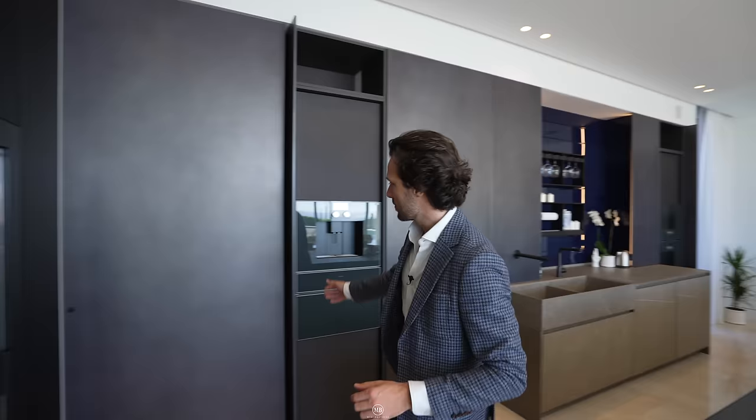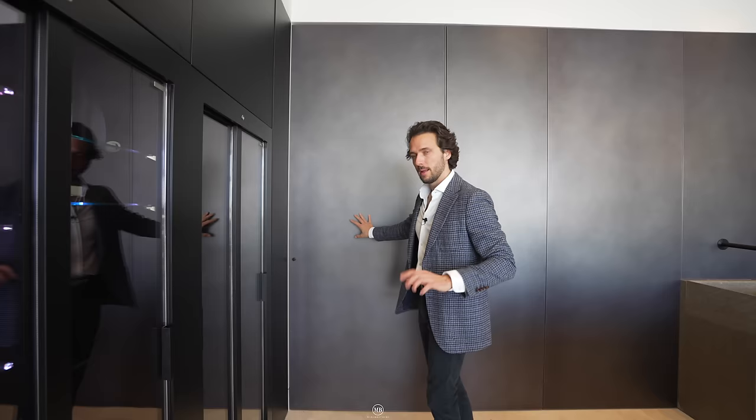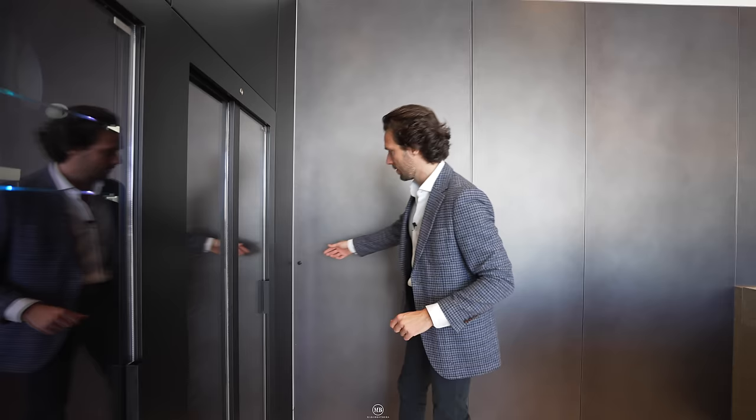The dirty kitchen. Now, you wouldn't expect it. I'm just going to close this because I want to point out the fact that the paneling here continues, so you kind of don't know what's here. But before we do, we also have a wine fridge here. Of course, it's the standard. Here we have the dirty kitchen.